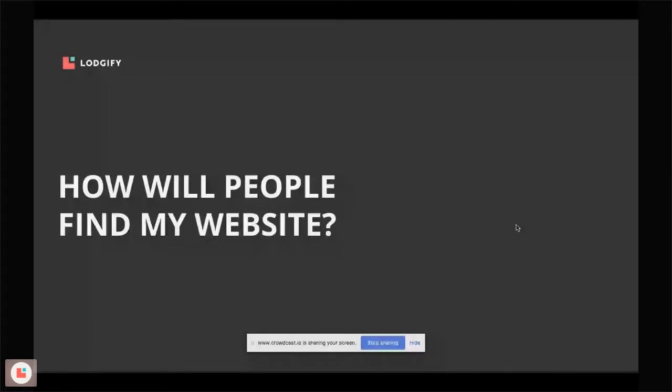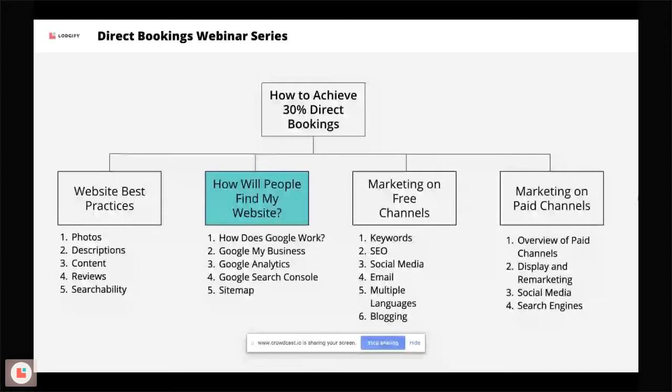In today's session, we're going to take a look at how Google works and how travelers are searching in order to show you some of the most important factors which will help your website appear in the search results. As well as this, we'll cover how you can track website performance with Google Analytics, what you can do with Google Search Console, and we'll see why you need to submit your sitemap to Google.